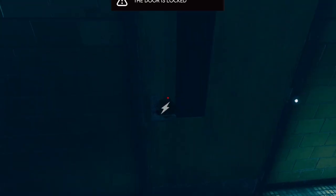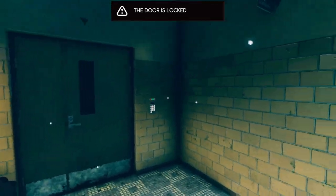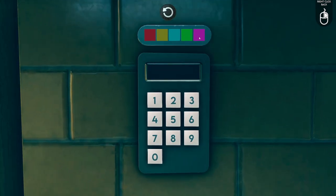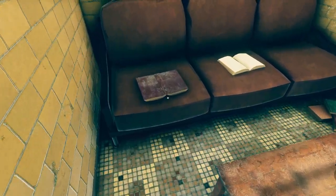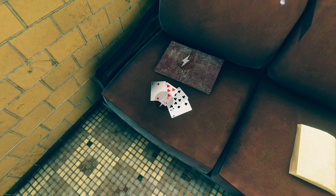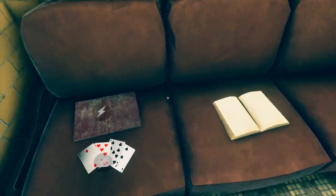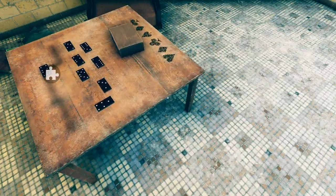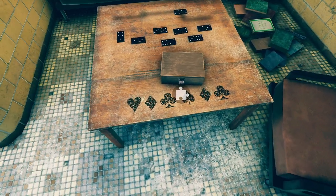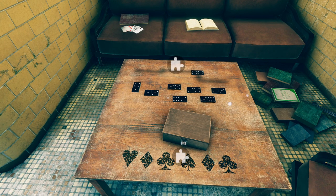Okay, we saved. Can't open this door. We have 5 colors. And we do a code of 5. Oh, and then we have some playing cards, which has Diamond Heart Club Spade 2793. Diamond Heart Club Spade. We can recover it. Get out of here. We don't love you. Diamond Heart Club Spade 2793.